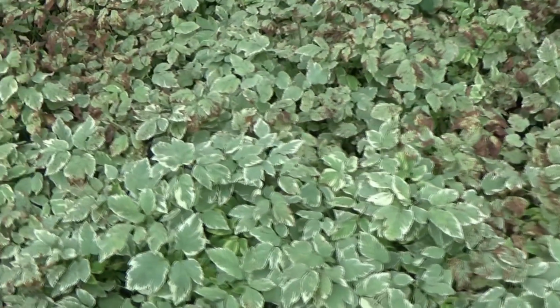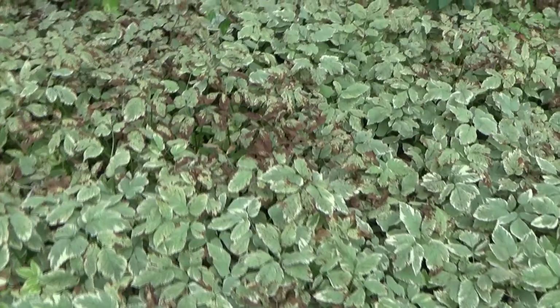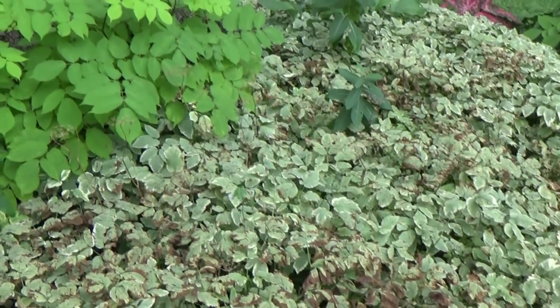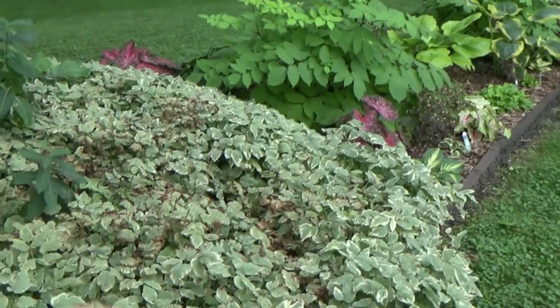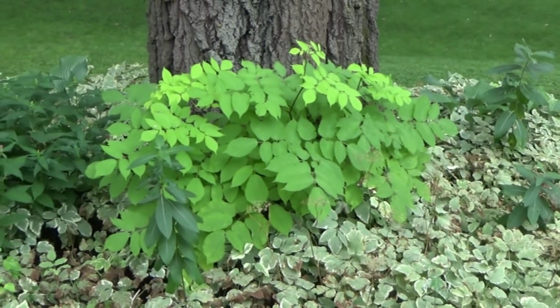Snow on the mountain is very invasive. It's not a plant I would recommend to anyone unless you have a huge area that you can't get anything to grow and you need a no-fuss plant and it can stay contained. But it's been in this area for quite some time now. I do worry about over here with these, and I really keep that. I try and stay on top of it.